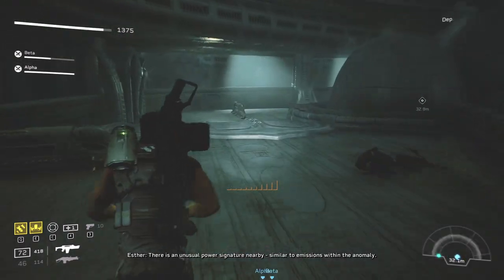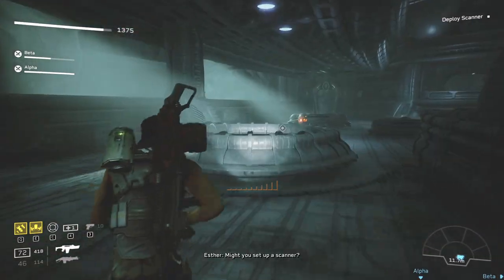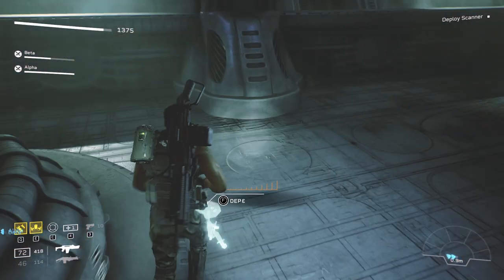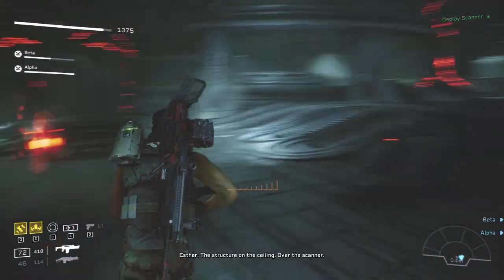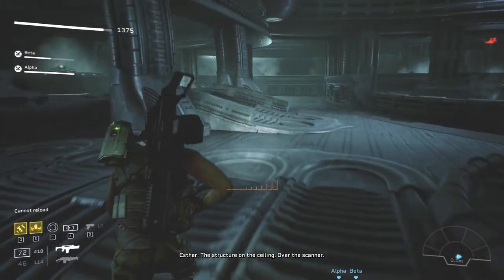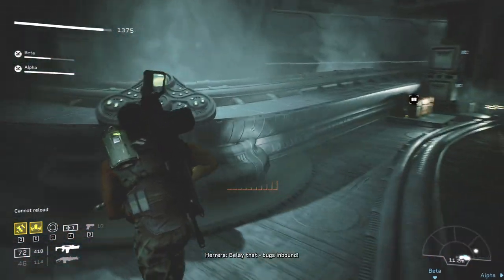It appears an unusual power signature nearby, similar to emissions within the anomaly. Might you set up a scanner? The structure on the ceiling. Over the scanner. Delay that! Bust inbound!